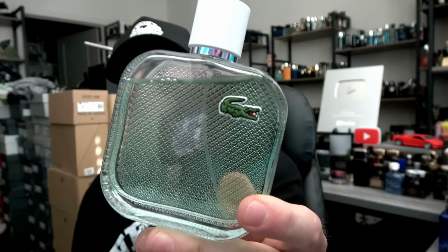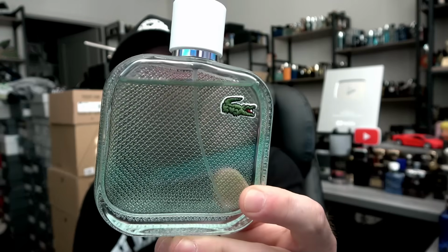Obviously not a super long lasting fragrance, kind of an average performer, but damn good. Damn good smelling. You understand me? Did I mention it's damn good smelling for the summertime? This is kind of a sleeper pick. It's L1212 Blanc au Fraiche.